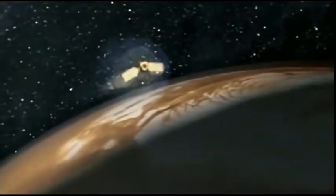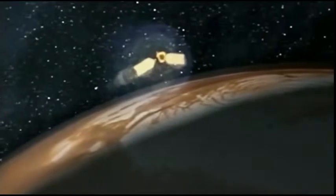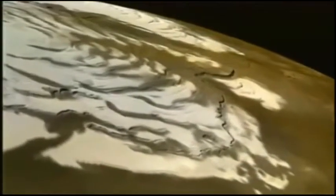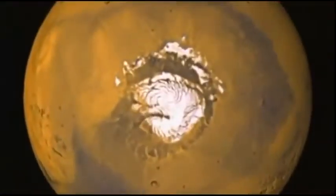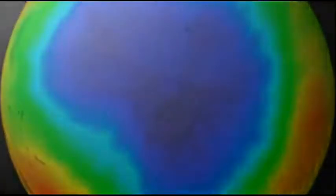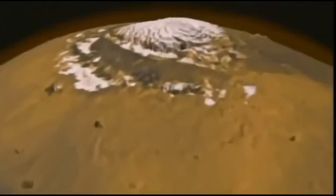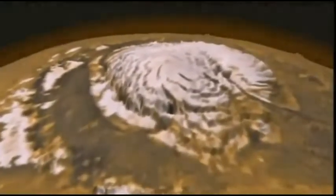Orbiting spacecraft have picked up strong indicators for the existence of water ice at the Martian poles. Remote measurements of soil composition have detected high levels of hydrogen. Water, of course, is 1 part oxygen and 2 parts hydrogen, so the possibility of ice hiding below the surface in those areas is overwhelming.